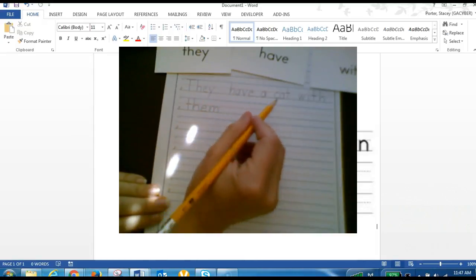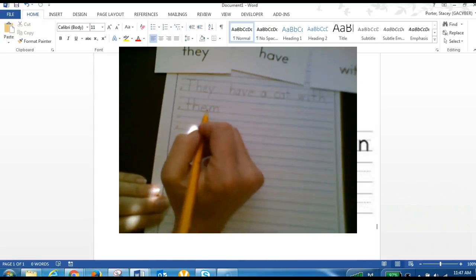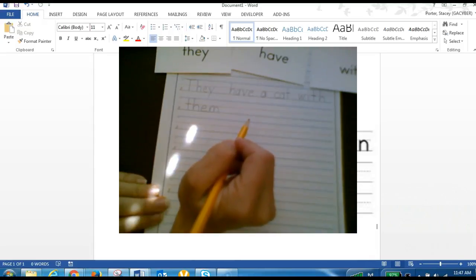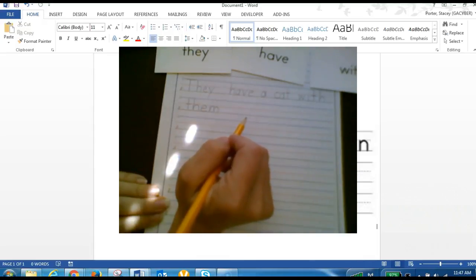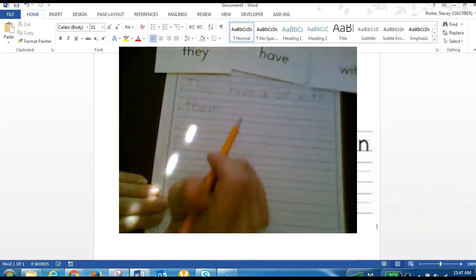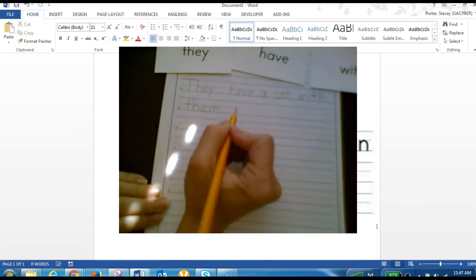They have a cat with them. Am I asking a question? No, I'm not asking if they have a cat. I know they have a cat with them. Am I making a statement really excited or exclaiming something very loudly? They have a cat with them! No, I'm not. So this is a period.